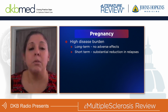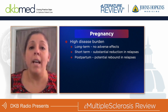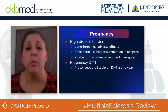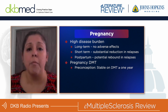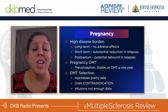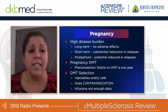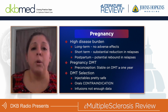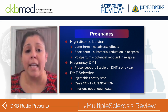However, there is also the downside of the postpartum period, where they can experience a rebound in relapses. Hence, generally experts recommend that women with MS are on a DMT for at least a year before trying to conceive. And then when trying to conceive, have a very close relationship with their provider and try to plan out the best time for pregnancy. In general, injectables are pretty safe in pregnancy. The oral medications are contraindicated. And then there's little data right now in terms of the safety of infusions for pregnancy. So we generally tend to stop those during the conception planning process.